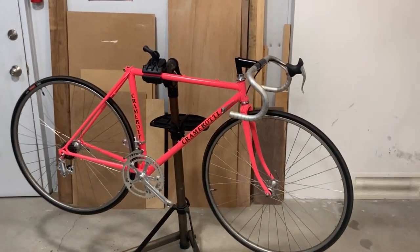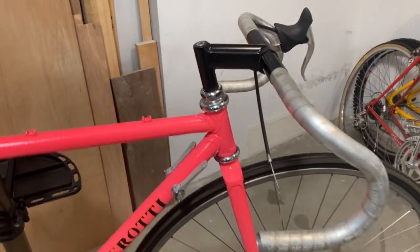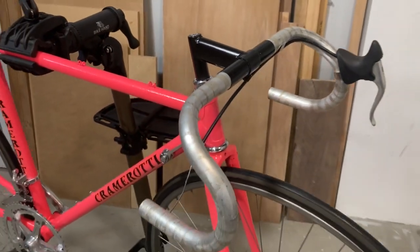The stem and handlebars are a bit of a mystery as well, as there are no markings other than the black color. It was unusual for a high-end road bike of the time, but I decided to keep it as it was when I got the bike.